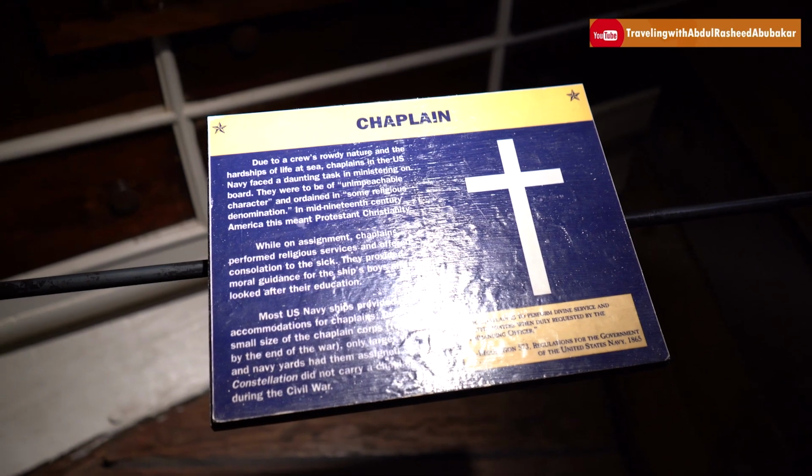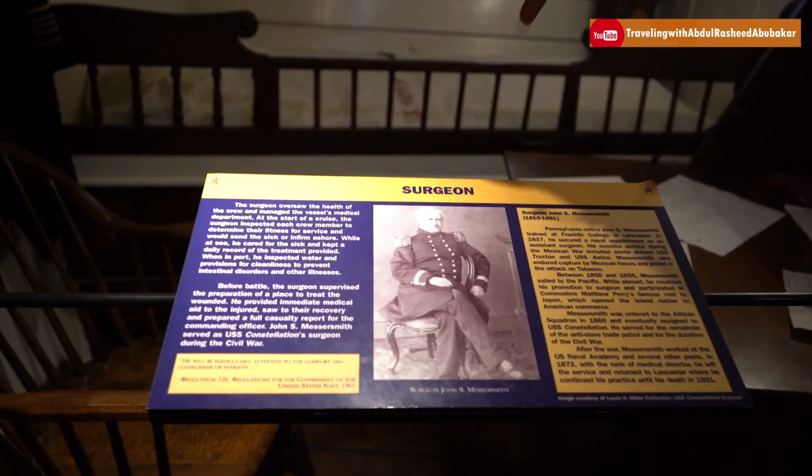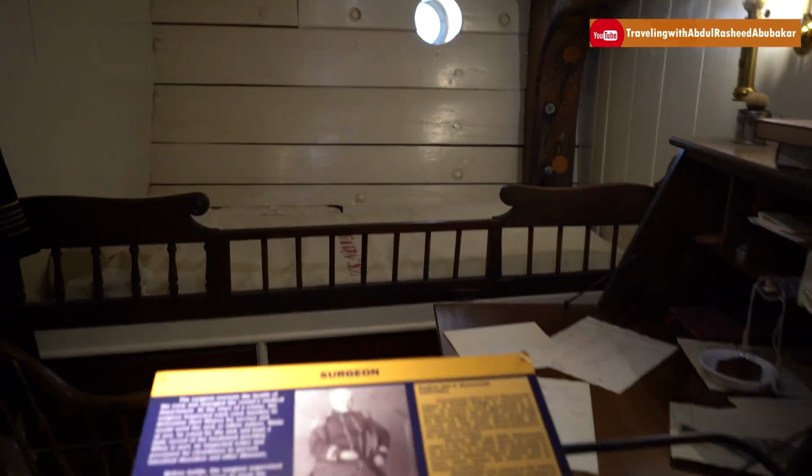This is actually a space for them to keep some of their guns and their weapons alike. The Navy chaplain stays here, and also the Marine Lieutenant. The Marine Lieutenant stays here, and you can see this is the Marine Lieutenant's uniform. This is where the surgeon is. The surgeon stays here. And also, the paymaster.